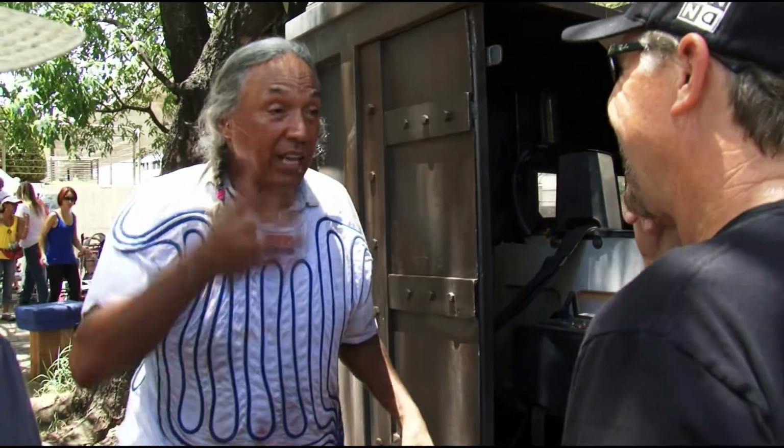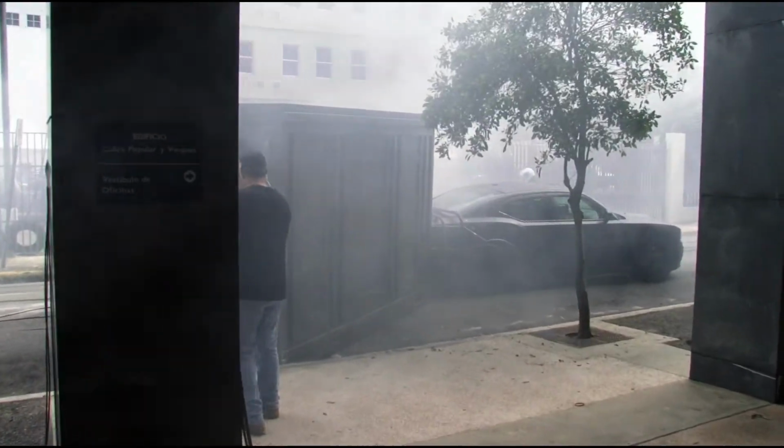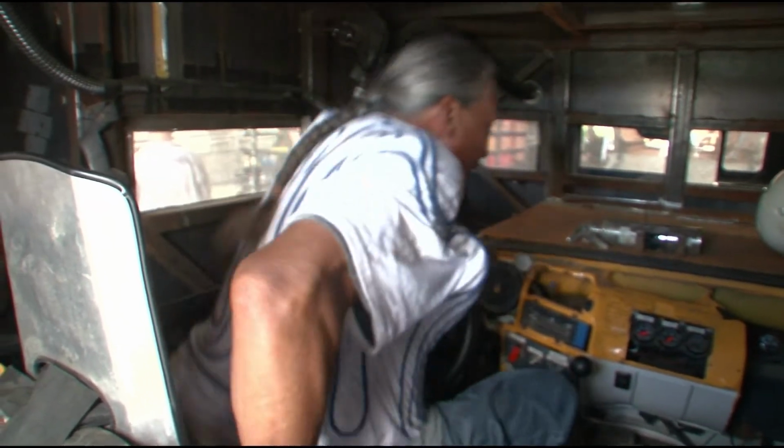I was going to say stop, but it was the last shot, and I just had to get it. Jack got some dry ice to put in there to try to keep the truck cool. He kept passing out on us, so I went and ordered dry ice, and I put dry ice in burlap bags, and we set them all on top of the engine compartments. This is it. This is my home away from home.